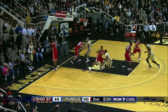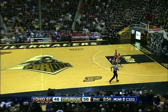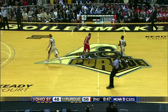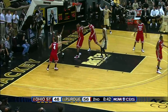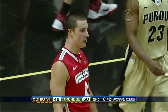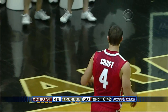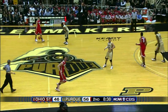Purdue, an excellent free throw shooting team, and with this cushion. How about Kraft? He doesn't give up on anything. No. He thinks every ball is one that he can get to. Reach around from behind. Knocked out of bounds. Touch last by Jackson. Aaron Kraft. He will make you feel it.